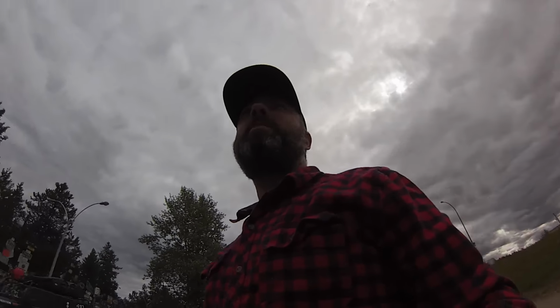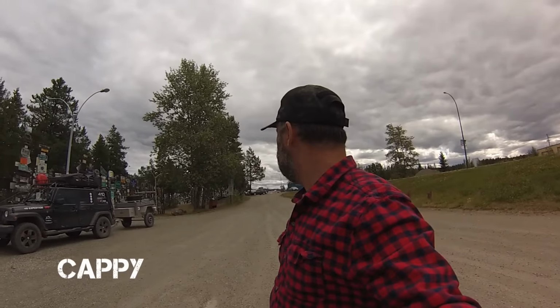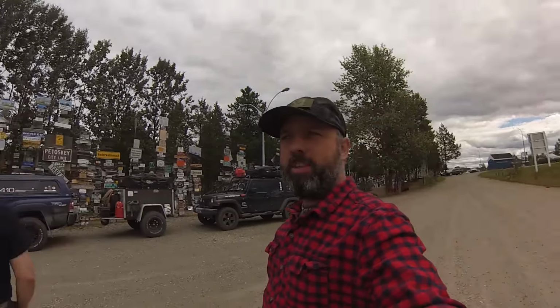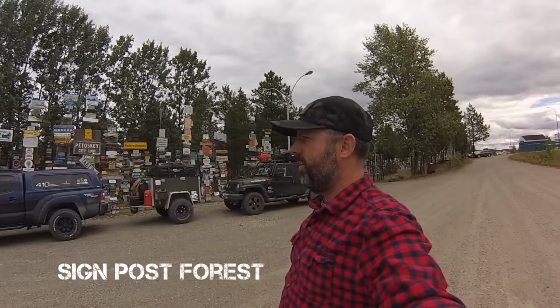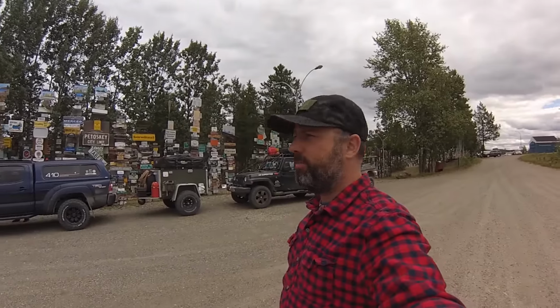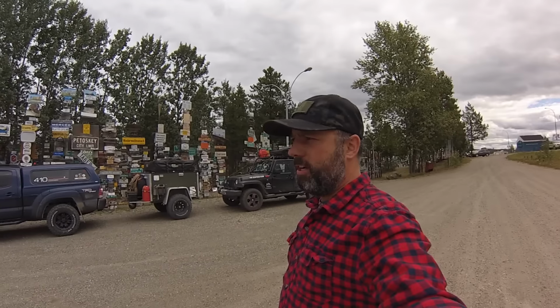What was it called? I missed a sign. Signpost? No, the signpost. Let's go back and look. So we're here now at the famous signpost spot here in Watson Lake. A lot of history in here. And we'll hopefully get a 410 Expedition sticker somewhere if we can find a vacant spot. So, this is looking pretty cool here.